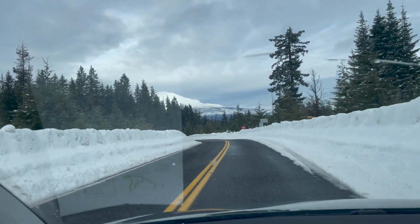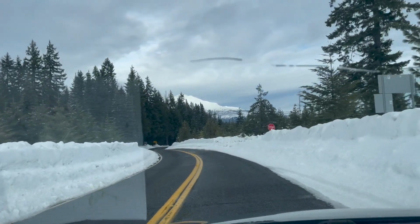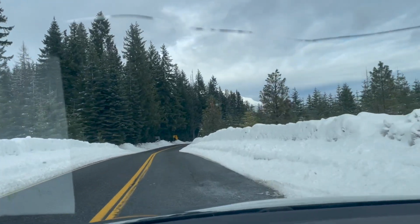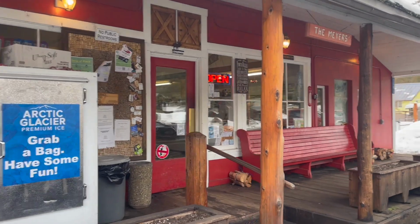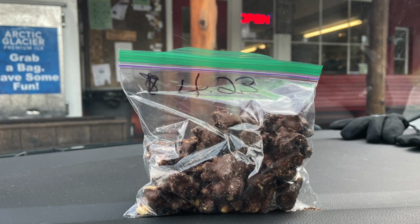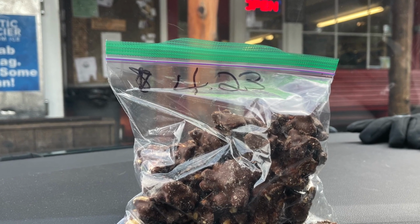It's time to head on back down the road. You get a nice view of Mount Adams as you go. In this case, the sun would pop out here and there with a little sunshine on the mountain, and we'll head into Trout Lake, where we always stop at the local general store. This place is a blast from the past. It's got all sorts of things from homemade pies to beer, ice cream, soda. In this case, we bought the chocolate and peanuts. This is locally made. Great stuff.